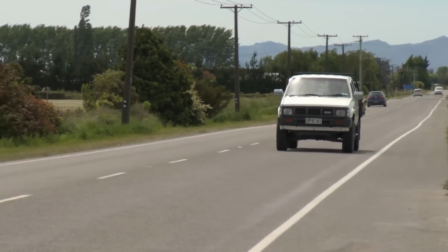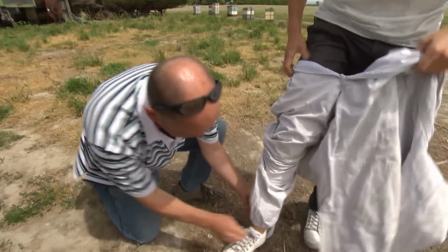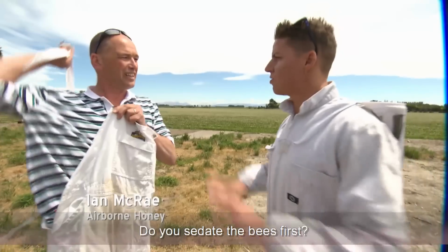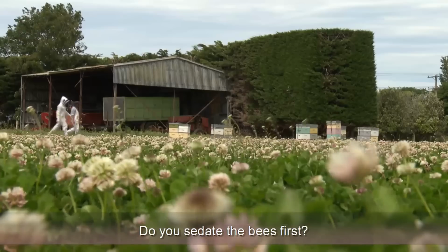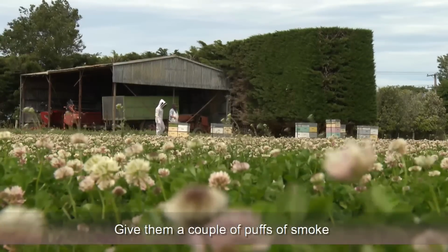First of all, I'll get you to put these overalls on. Got cuffs around the bottom, to stop the bees from going up your legs. Good. So what's the plan? Do you sedate the bees before we go and visit them? Yep, I'll light the smoker. Then just give them a couple of puffs of smoke, it just seems to calm them down a little bit.